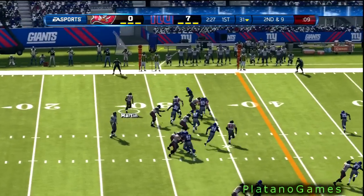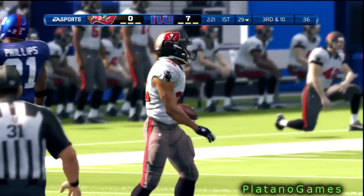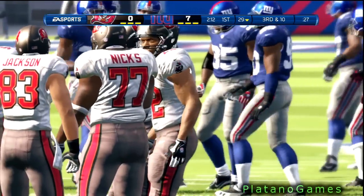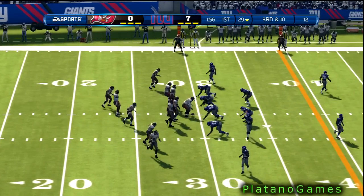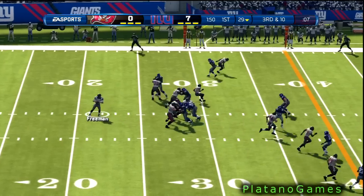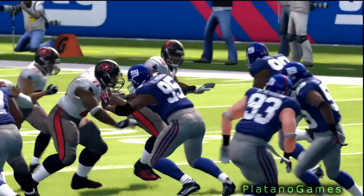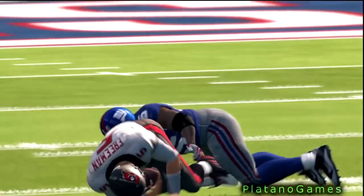Second down and 9. Flip to the outside. They tackle him for a loss. Now third and 10 following the run. They'll go shotgun here. To the ground. Oh my gosh, when you take those blindside hits, the first thing you think of as a quarterback when you get up is, did somebody make a mistake, or did I make the mistake not seeing that guy coming?